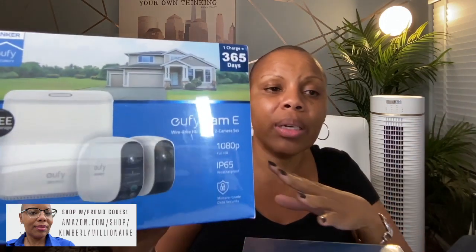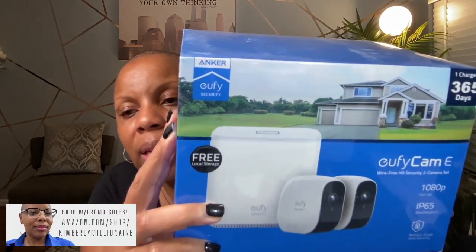All right, this one here is the Eufy Cam E. I always get them confused, but this is the Cam E system. As you can see, it has a 365 day charge, and it comes with your local storage box. It's wire free, a two camera set, and this one is set for outdoors. It is IP65 waterproof.